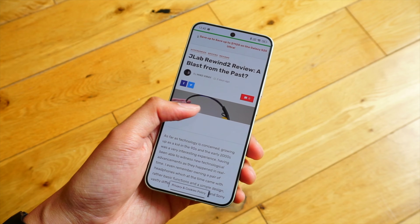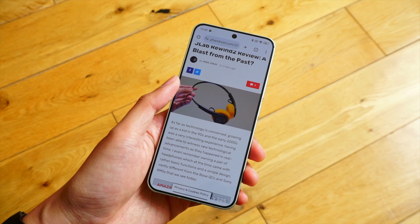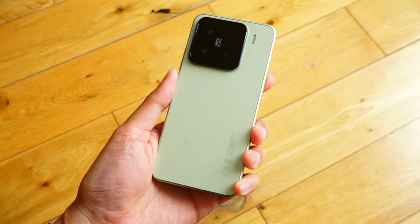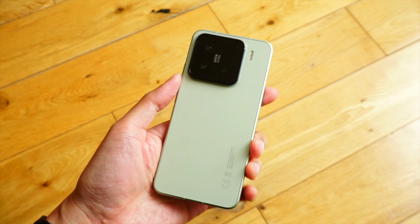It's a very impressive looking display, and if you're after a more immersive on-the-go experience for your movies, your games, and whatnot, then the Xiaomi 15 is ideal for that. All in all though, it's a well-built phone, and I do like the design overall, despite the somewhat large camera bump.